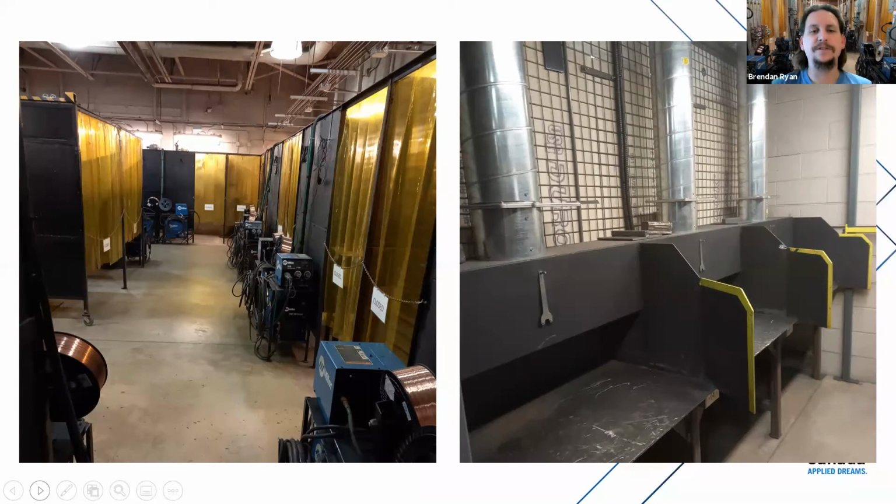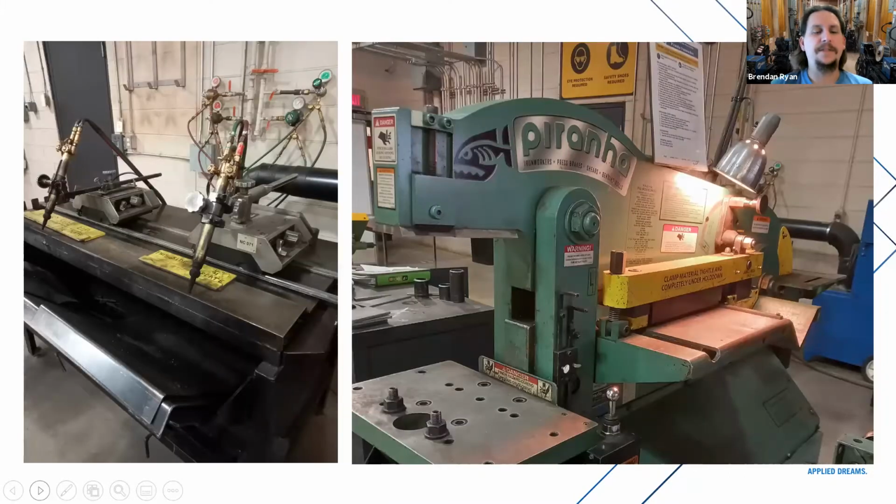So we have the weld curtains, so it mitigates that light that you're seeing from welding. But again, every student will have their own multi-process welder to use with various weld processes that we can teach. And on the right, that smaller lab also has a designated grinding booth to take out all those dangerous particulates from the air. On the left here, we have our oxy-fuel cutting machine.